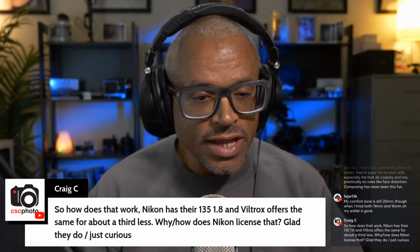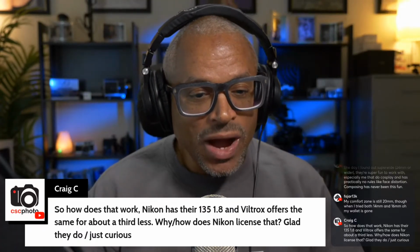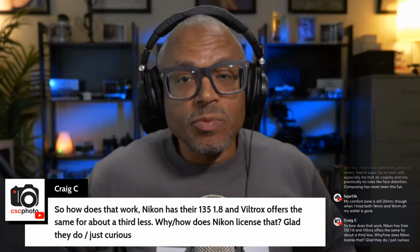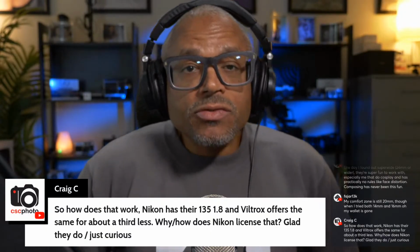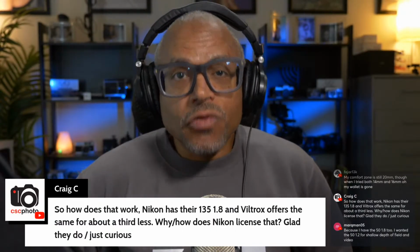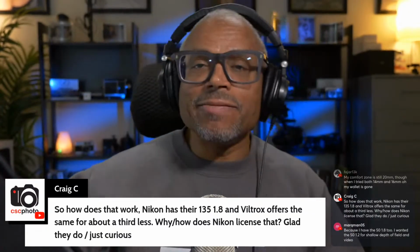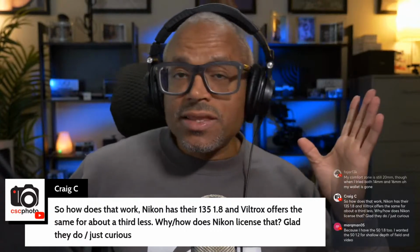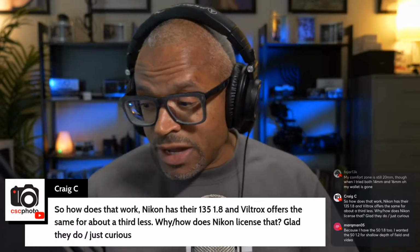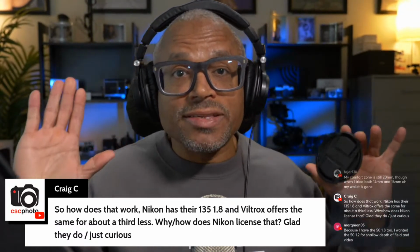So how does that work? Nikon has their 135 f/1.8 and Viltrox offers the same for about a third of the price. Why and how does Nikon license that? Glad they do. Just curious. That's a really good point. Those who can will. Those who can afford to get that Plena, because as you all know, I will live and die by that Plena. I think it's their best piece of glass they've made for Z mount so far. That's just what I think. It is what it is. I'm gonna stand by it.